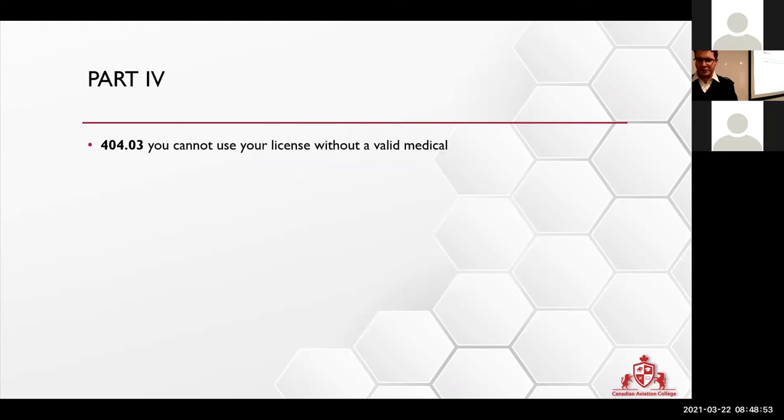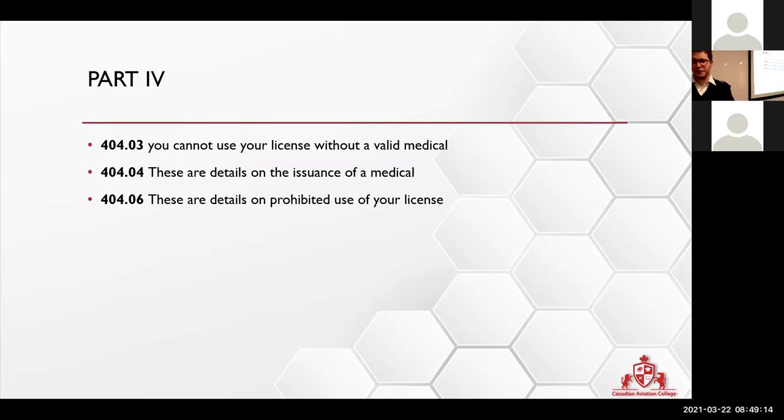All right, guys, you cannot use your license without a valid medical. Simple enough. These are details on the issue. So again, we don't really need to know the details of how one is issued the medical. Don't worry about it. Long process. These are details on prohibited use of your license and how the medical examiner will deem you fit and unfit.